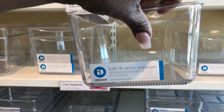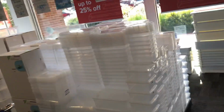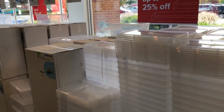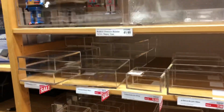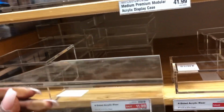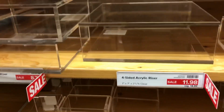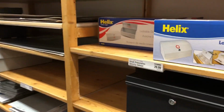Of course, the things that were on sale were okay price, but I've seen these same products in stores like Home Goods and other stores that we frequent. That was a lot cheaper. But things like this riser for $11.98, and that was the sale price, I just thought things were a little bit pricey. So I'm just going to go through and let you all see some of the things that they have.